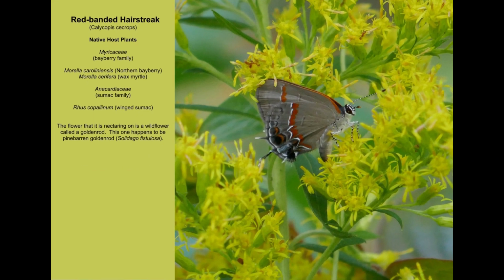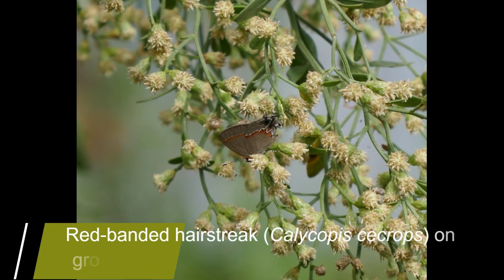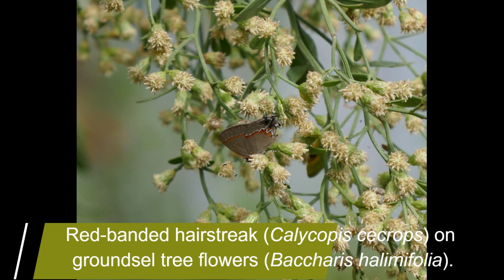These small hairstreaks are quick and leery of people, but they do like to nectar on trees, so you may be able to catch one preoccupied with nectaring and observe it. Look for winged sumac trees to find their caterpillars.